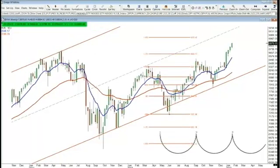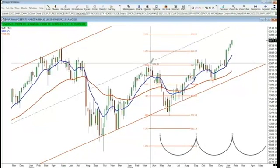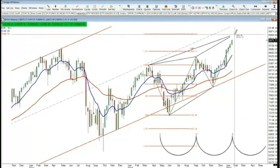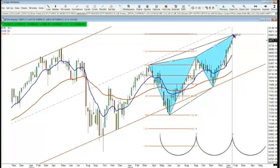Where's 1.618? It seems like it's way up here, right in the 9,000 level, at 88.76. 90.10 is that number. If we draw a pattern, let's see what that pattern would look like. I'll use this little pattern tool that I have out here, which is a beauty. And that is what we would be looking at. That would now turn it into a 1.618 butterfly up at the 90.10 level.